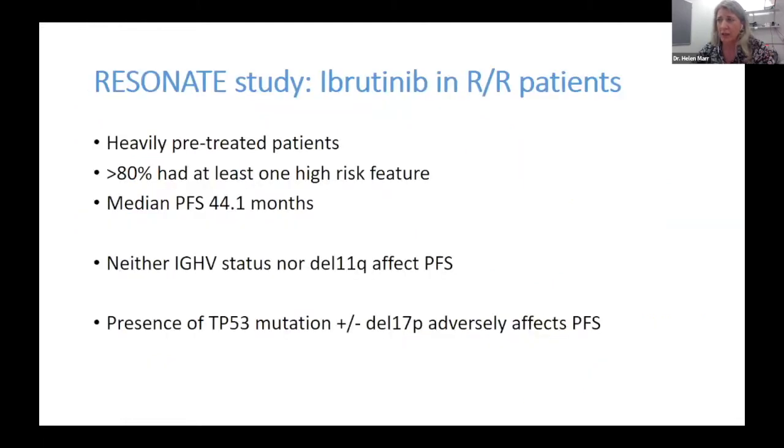So looking altogether at this data that we have on ibrutinib in these relapsed refractory patients, we're looking at a very heavily pre-treated, high-risk group of patients in this study. And with 6 years follow-up, we see a median progression-free survival of 44.1 months. Neither the IGHV status nor the deletion 11q seem to affect the progression-free survival, but the presence of a P53 mutation or a del17p does seem to adversely affect the progression-free survival.